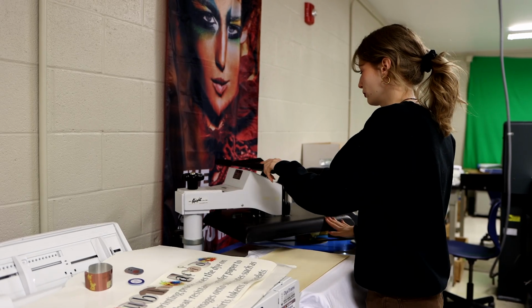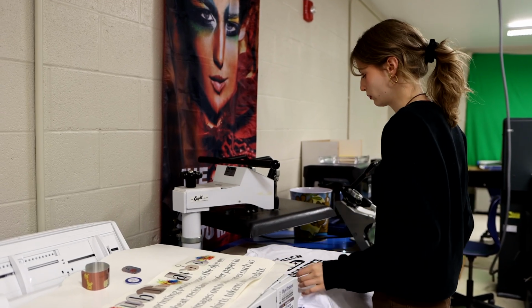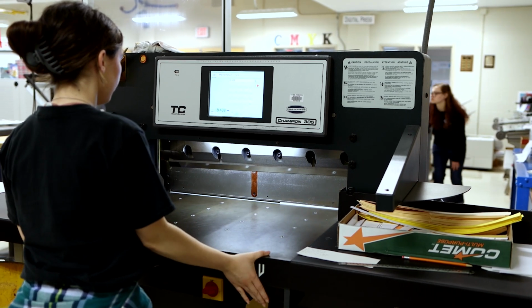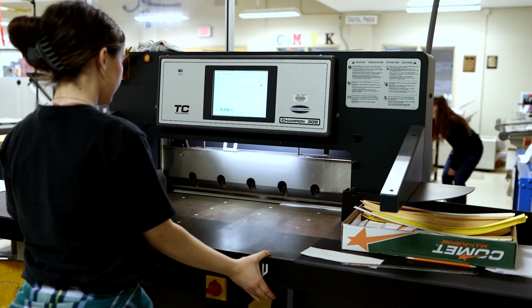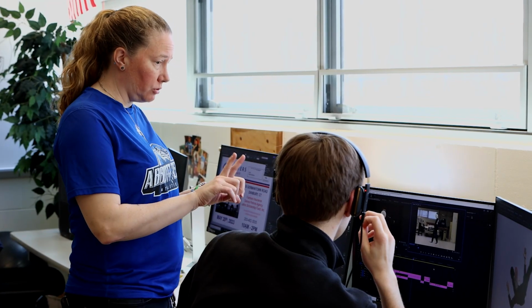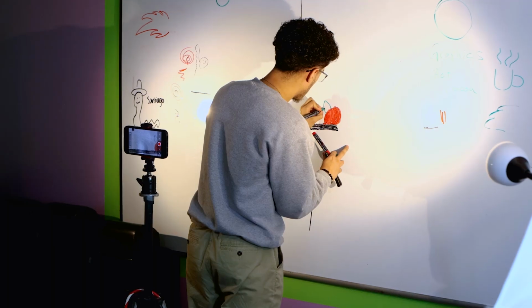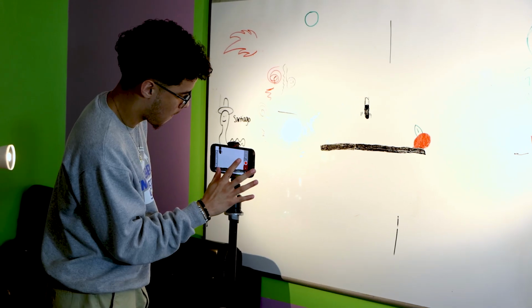They're not just on a computer all day. They're constantly working, whether it's poster printing, whether it's stitching things. They are hands-on building. When you're at a tech school, you have a really big chunk of time to really learn your trade. And it's that time that you have that makes you grow.